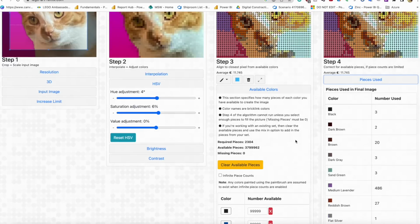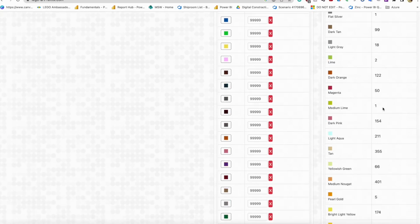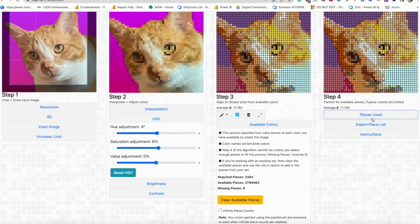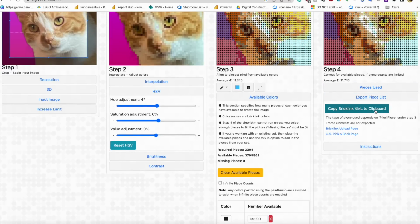So once you're happy with the image, you can go ahead and see the pieces used and the exact quantities. Obviously this isn't the exact one that I used, but I'm just doing this for example. You can hit export piece list and copy the Bricklink XML to clipboard.